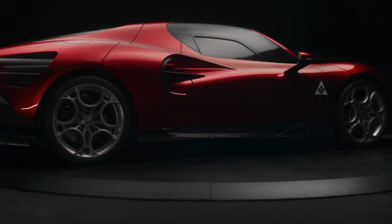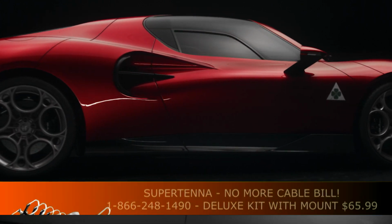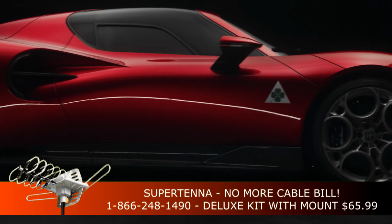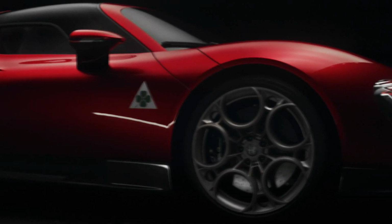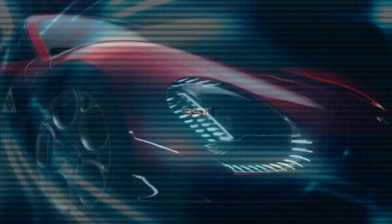Well, we don't have all of the details. We expect this street-legal supercar, though, to come loaded with features like Apple CarPlay, Android Auto, in-dash navigation, and more. And there you have it, Alfa Romeo's newest piece of rolling automotive sculpture, the 33 Stradale supercar.